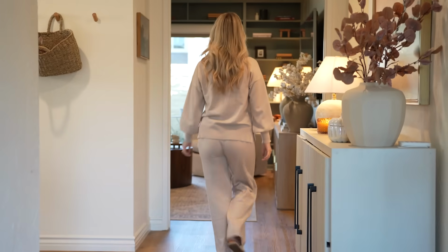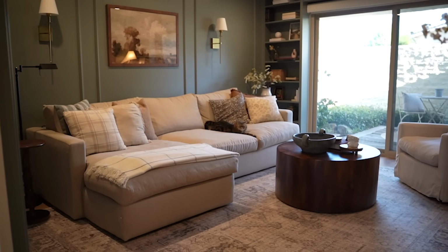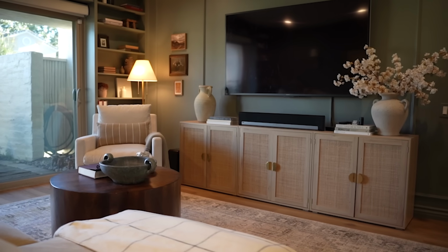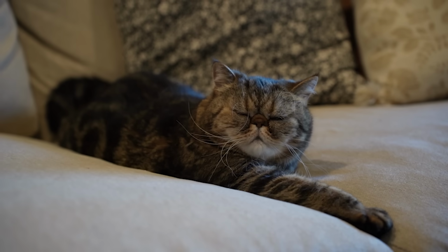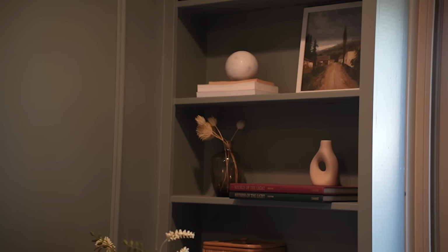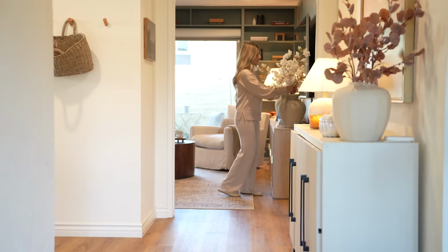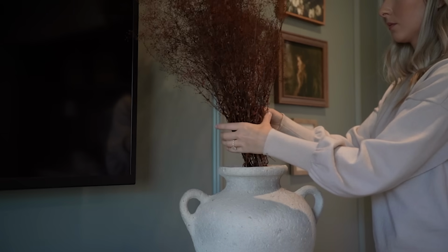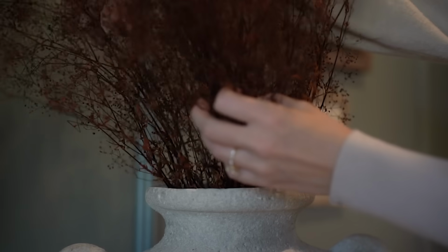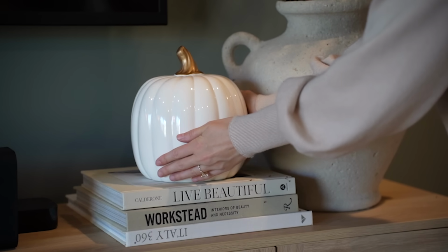Now moving into my favorite room of the house, our newly finished family room. This is the coziest space already. We have so many textures and patterns and collected pieces. It feels like a cozy library, and the cats love it so much. They're always sleeping in here. So I'm just adding a few things here and there. Some pumpkins, new florals, just swapping out my existing pieces to create even more of a fall touch.